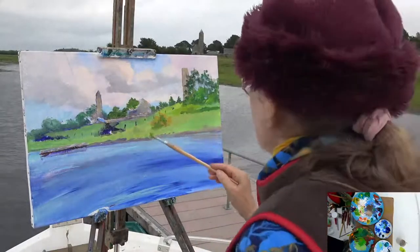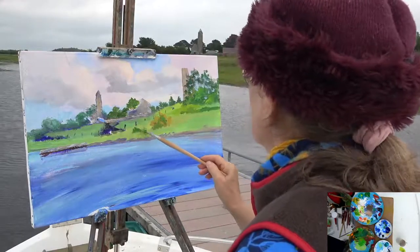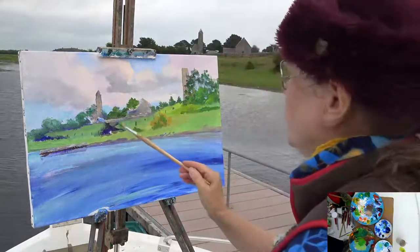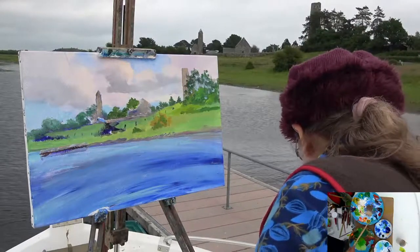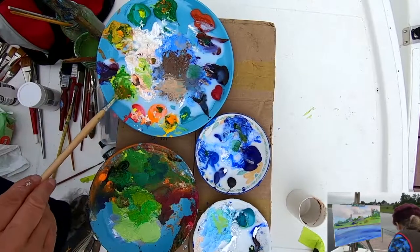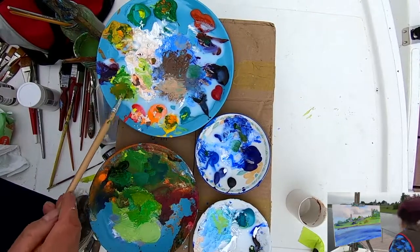Now we have a triangular bush, very distinct shape there. And then we have the other warm trees. So we'll use a bit of cadmium orange. As again, the olive green would be quite useful, don't have it there. So I'm using cadmium orange now in with the cobalt green, just so it's warm.